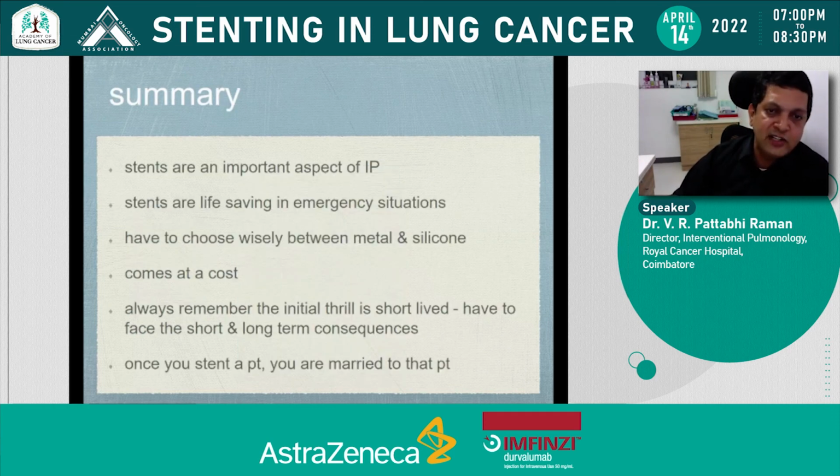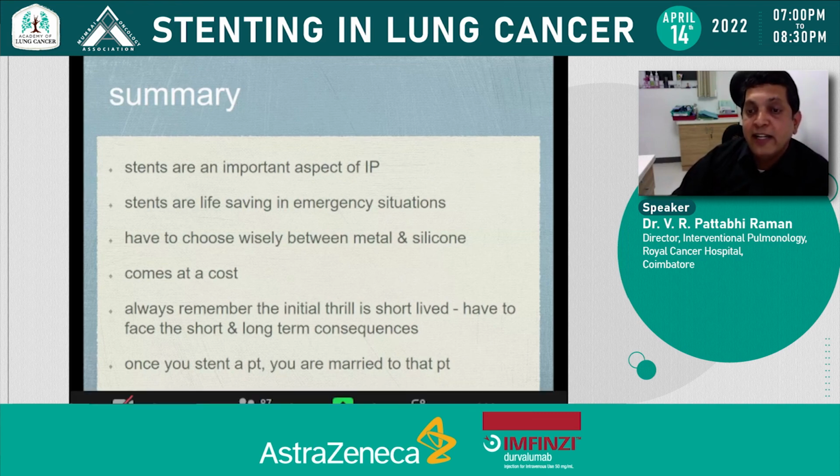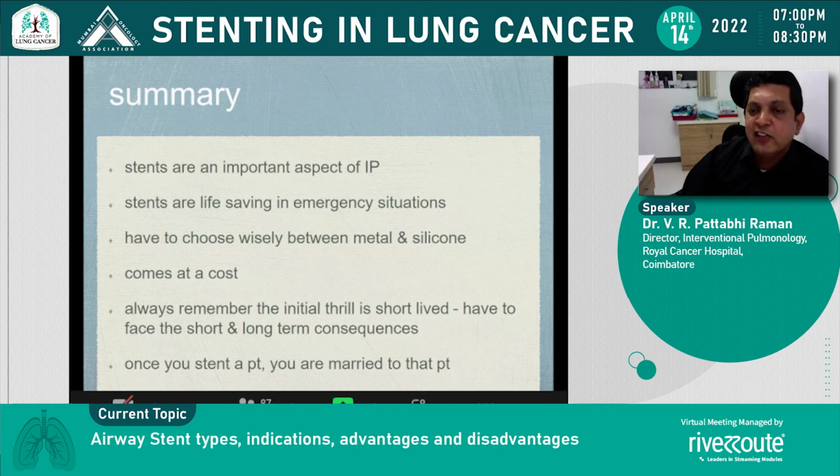To summarize, stents are an important aspect of IP. Stents are life-saving in emergency situations. You have to choose wisely between metal and silicone. A good rule of thumb is, for malignancy and aggressive lesions, metal is good. When you suspect a slow-growing lesion, or when you might have to remove it, typically when there is an extensive compression because of a lymphoma, and you know that with treatment it's going to get better, drop a silicone stent because it's easy to remove after that. It always comes at a cost, and always remember the initial thrill is short-lived.